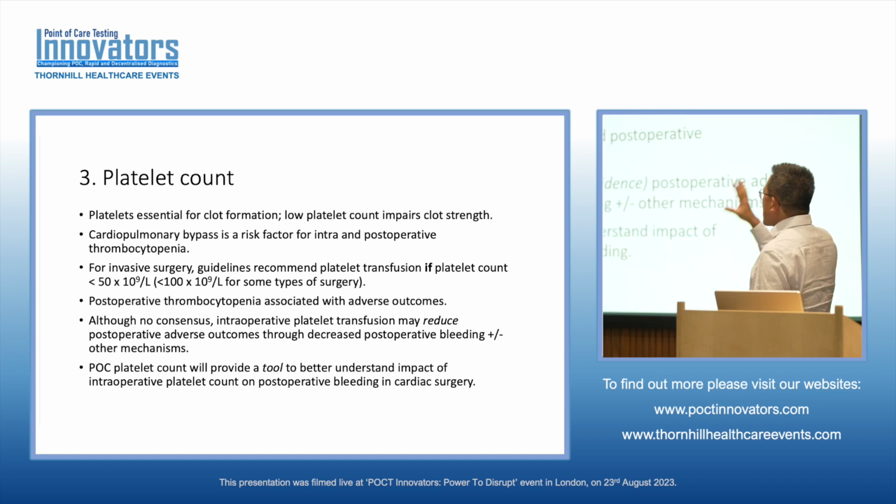Okay, in cardiac surgery, platelet count is important to some extent, and certainly there is some data that shows that if your preoperative platelet count was low, then you've got increased adverse outcomes. So it's a bit like a double-edged sword, really.